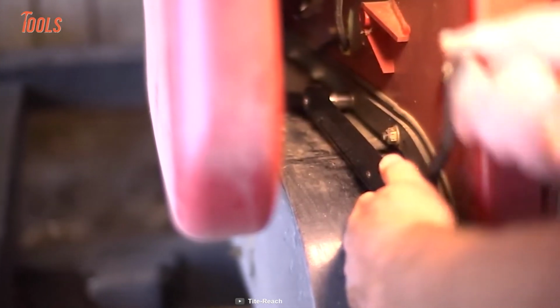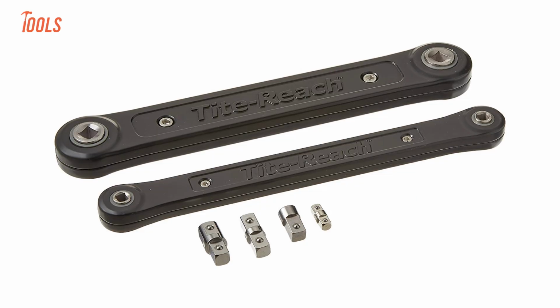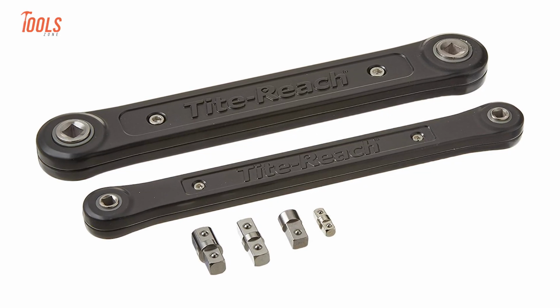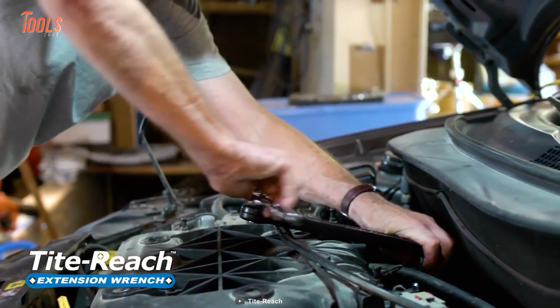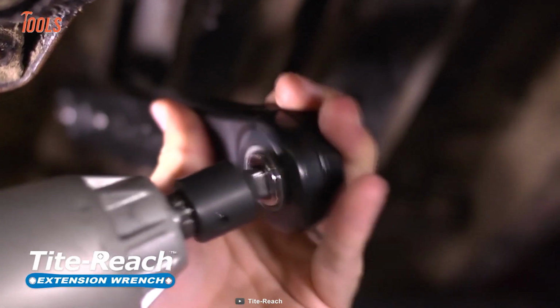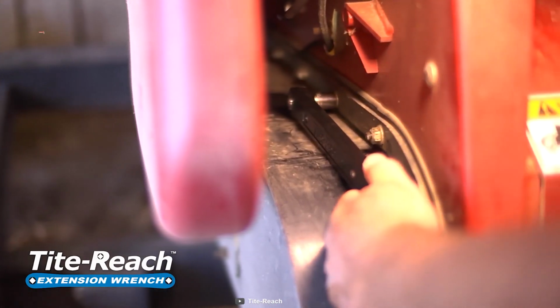It's not only designed to save your knuckles, but it's also built to last. It's made of high-quality materials that can withstand heavy usage without wearing out quickly. The tool's unique shape ensures that you can work with full confidence, providing the precision and control needed to get the job done correctly.